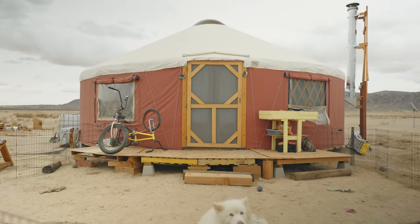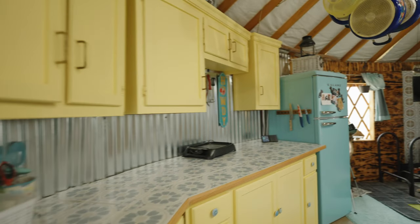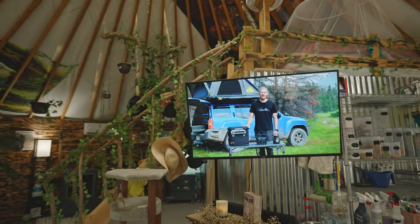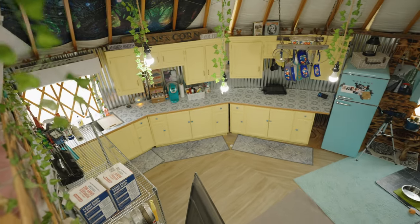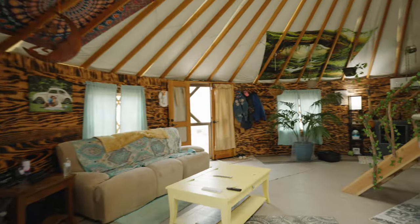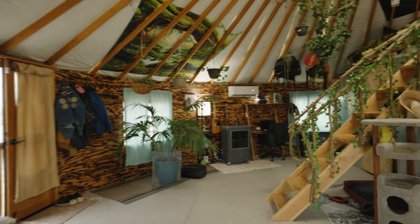I originally wanted to live in a yurt since I was 15 years old. So we started in a travel trailer, traveling across the country, making our way to California. We lived in the travel trailer for about a year and a half before we finally had a structure up to be able to live in. So our journey began.